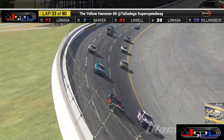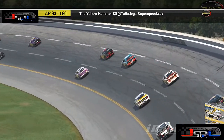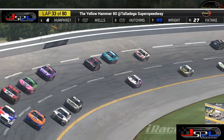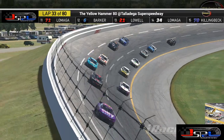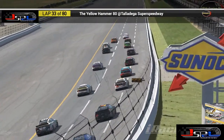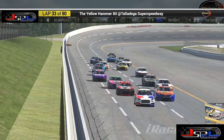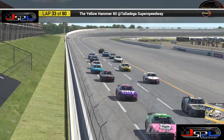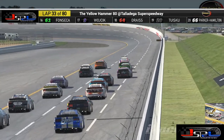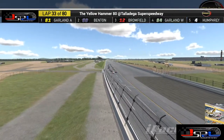But here we go. Double file them up. We're getting back to the restart. So our drivers are now going to line up the corners and up the stretches here, and everyone will get filed down into the track and ready to go at it once again.